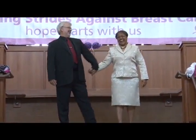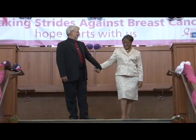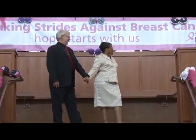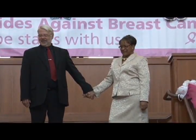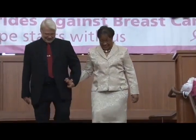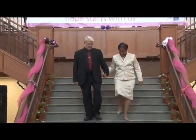Stan is escorting Mecca. Mecca is wearing a gorgeous champagne jacket and skirt suit. This two-piece suit has a subtle shimmer. She shimmers like Mecca. The jacket has a wing collar and the skirt has a back zipper.